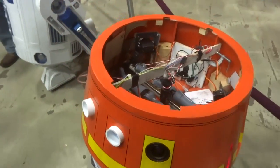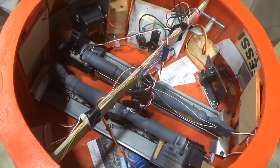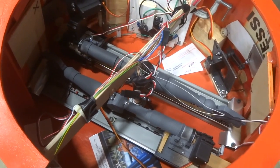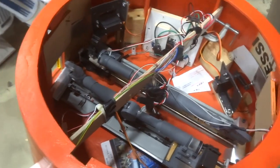But because it was all scratch built, I didn't have to wait for any parts or anything, because everything on him just had to be built out of pieces. If you want to look inside. Sure. Oh, wow. The two slides for his arms are actually from inkjet printers. That's cool. And these are servos here that open and close the doors on the side.